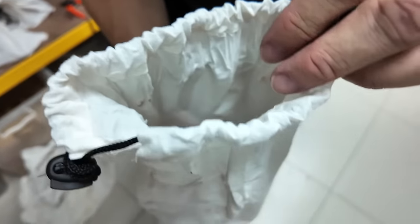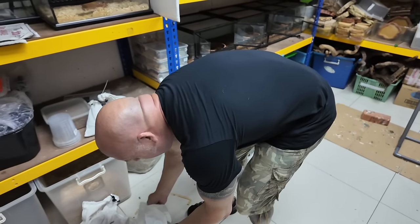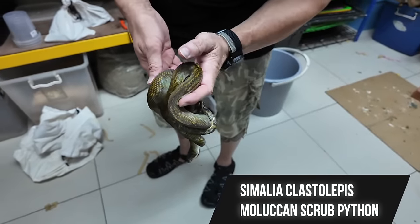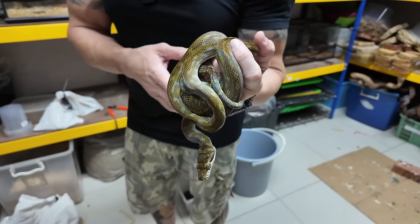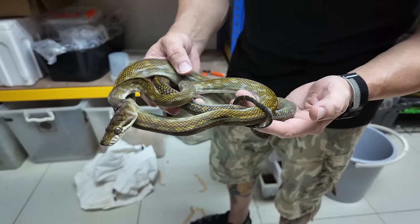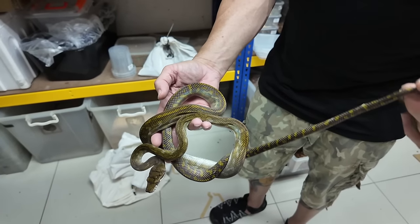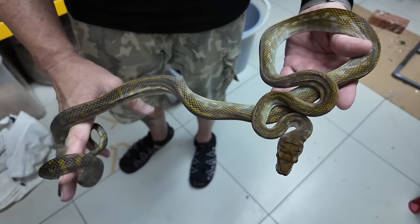Very, very nice. That is a very, very strange looking Clastolepis. I don't think I've ever seen one with these gray markings on it. It's very strange. Very nice. Wow. Very unique. Very nice animal.